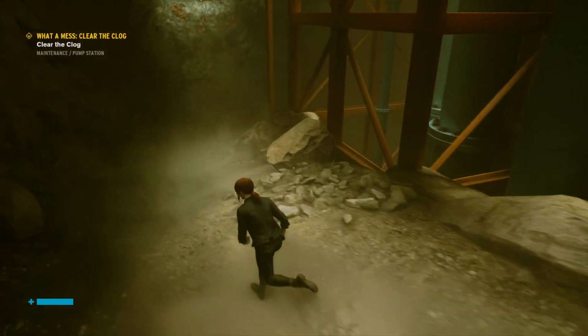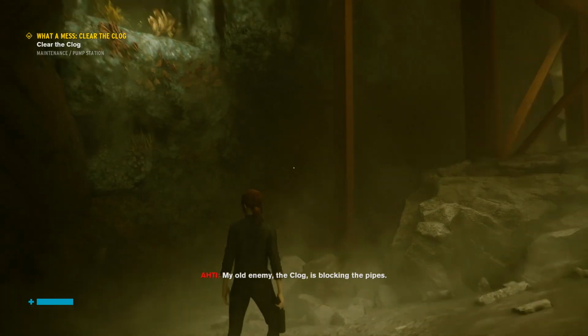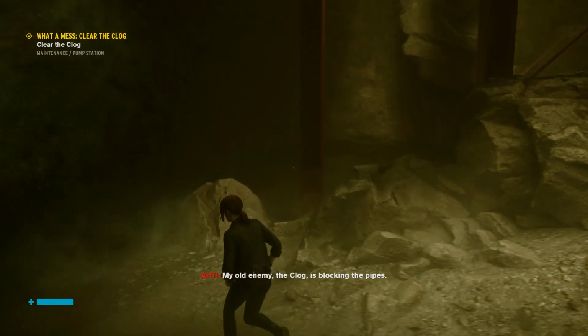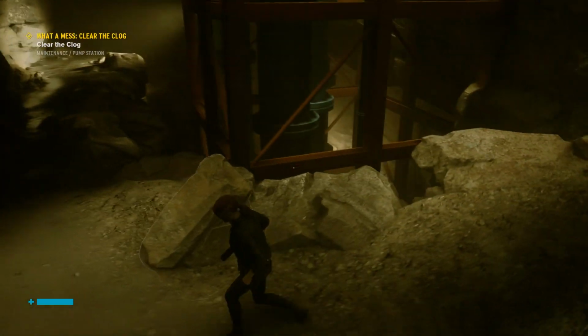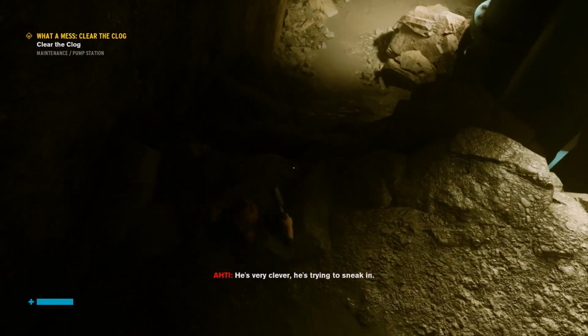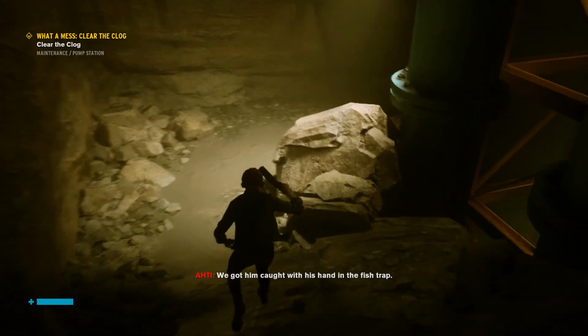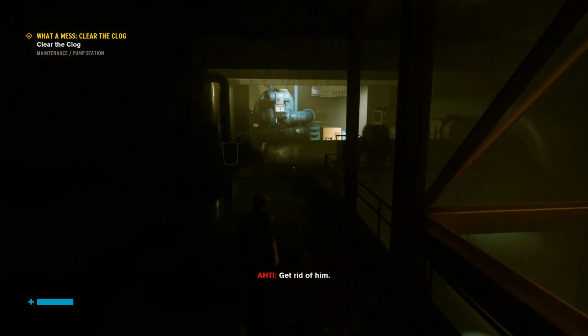The more I think about it, the more I wonder if that sense... My old enemy, the clock, is blocking the pipes. Okay. You need to deal with that. He's very clever. He's trying to sneak in. We got him caught with his hand in the fish trap. Get rid of him.